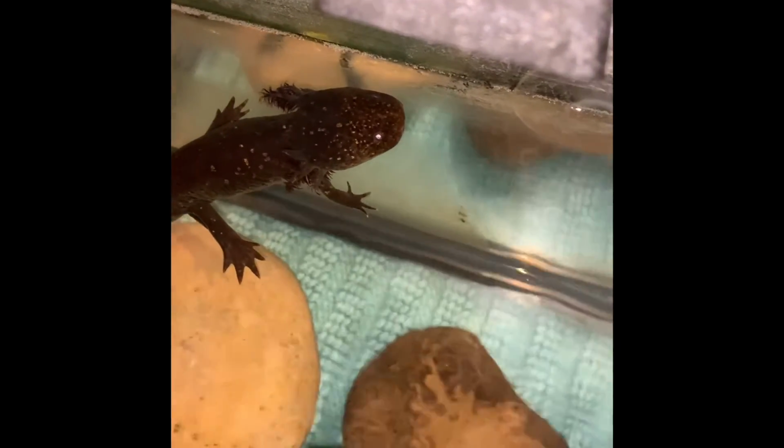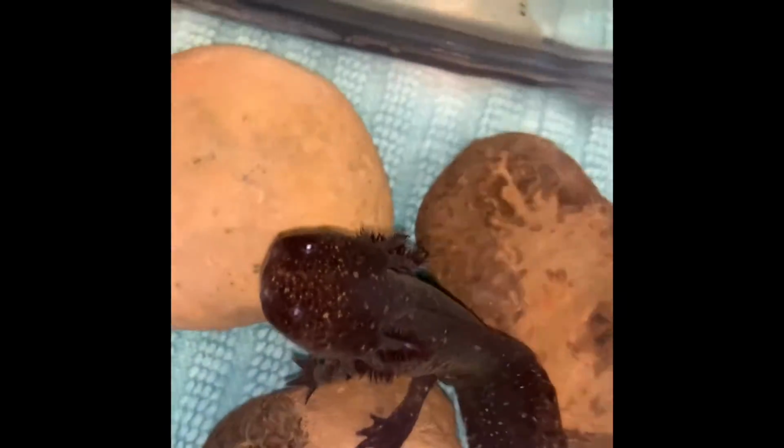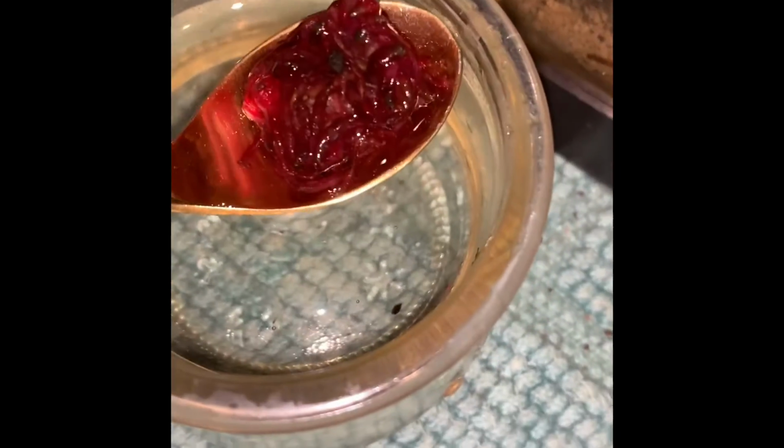It's not hard taking care of one of these things. Just put it in water. I have a fan going on it right here. And make sure you have a water thing. Yeah. Right now we are going to be feeding Kip his bloodworms. We have to wait for them to thaw because right now it's just an ice cube of bloodworms right there.